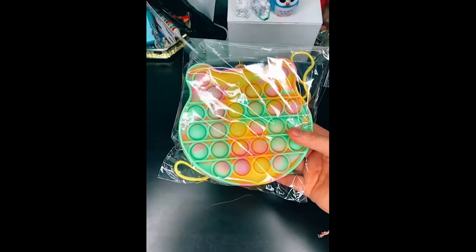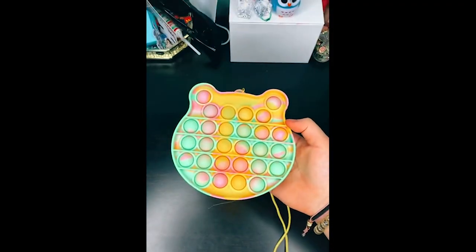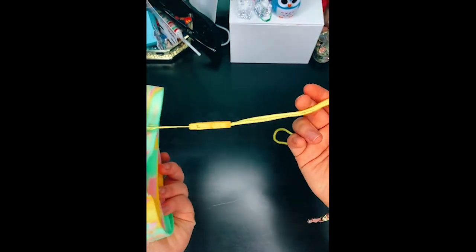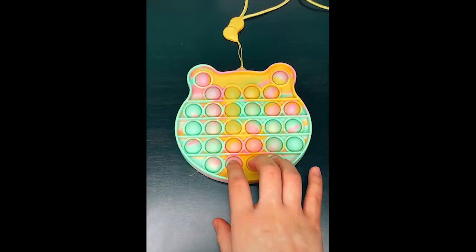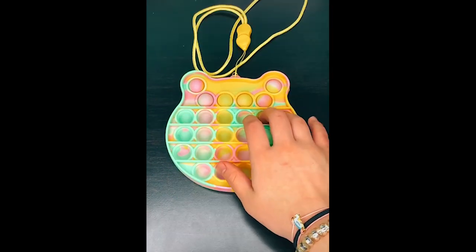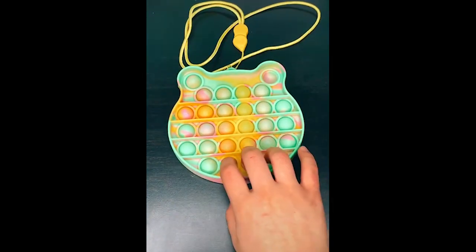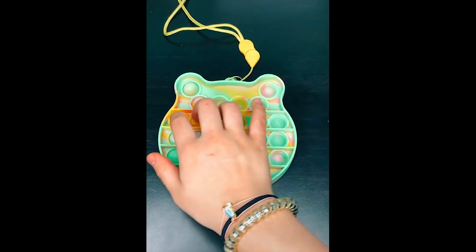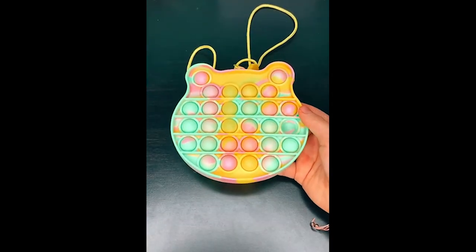This tie-dye poppet is definitely one of the coolest things that I got. Let's open it. Oh my gosh, look at this. If you didn't know, this is actually a necklace. And I guess you would just wear it like this. Whoa, this is so good. This poppet is definitely one of the best poppets I've ever felt. And it's also loud on both sides. I would 100% recommend this.